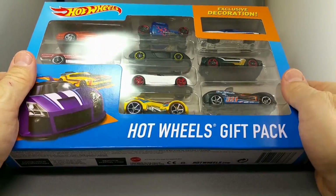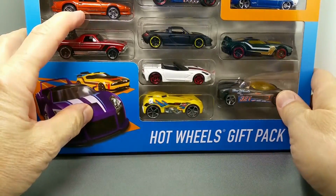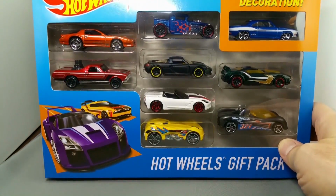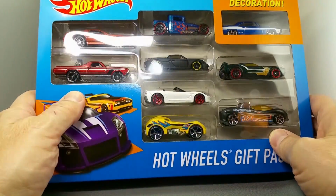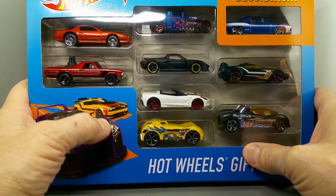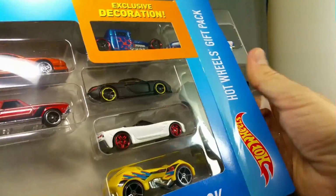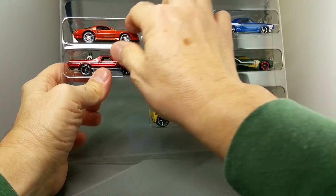I got a 9-pack at the store this morning, and I was really digging this blue car and this orange Camaro over here. Let me back this up a little bit, right there. And then I noticed that they had the red El Camino, which my grandson has proven is one of the fastest running cars down the 6-lane track that we play on. So let's go ahead and pop this puppy open. I've already got the seal broken, and let's see what we've got.